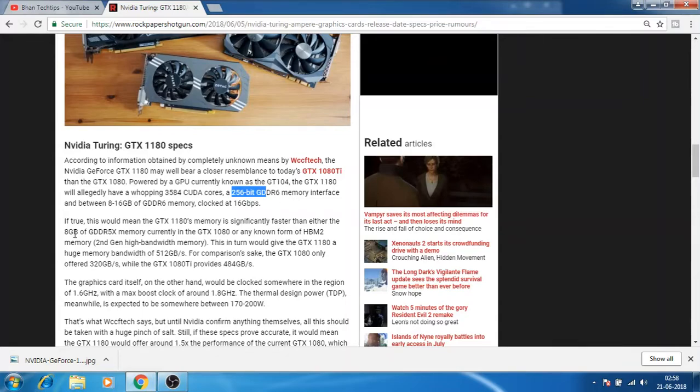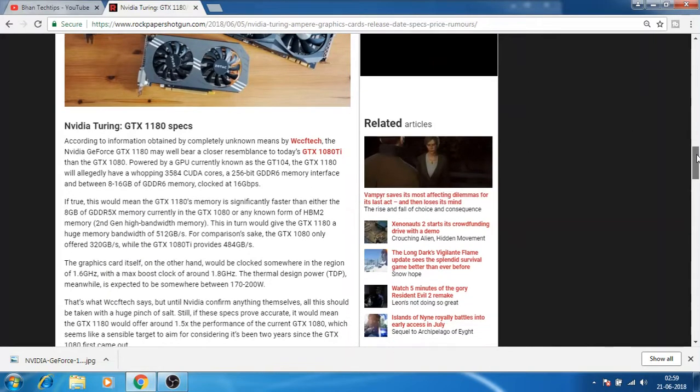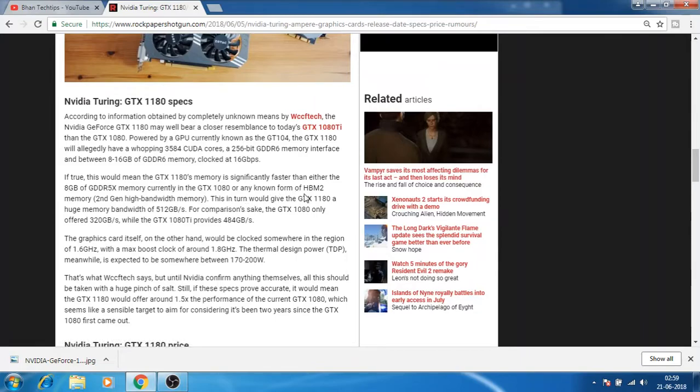Now this graphics card would be between 8 to 16 GB. I'm expecting the 8 GB base model that we had in GTX 1080, and I'm also expecting another model for 11 GB that we saw in GTX 1080 Ti, and probably the higher version would be 16 gigs of graphics card. Now we are talking here about HBM2, which has more bandwidth, and it is clearly written second gen high bandwidth memory, so it would have more bandwidth, and we are talking about 512 GBs of bandwidth here.